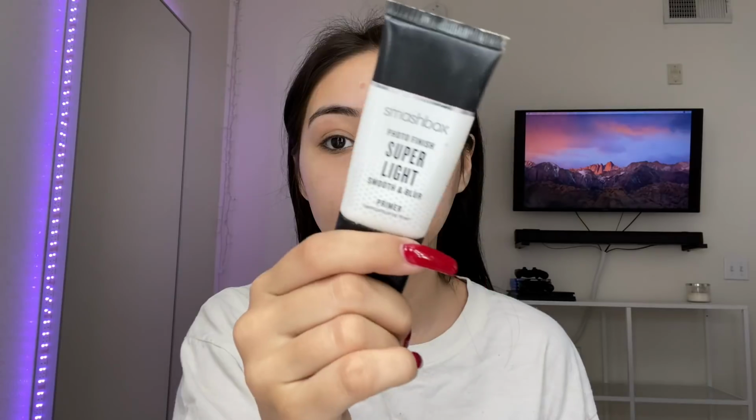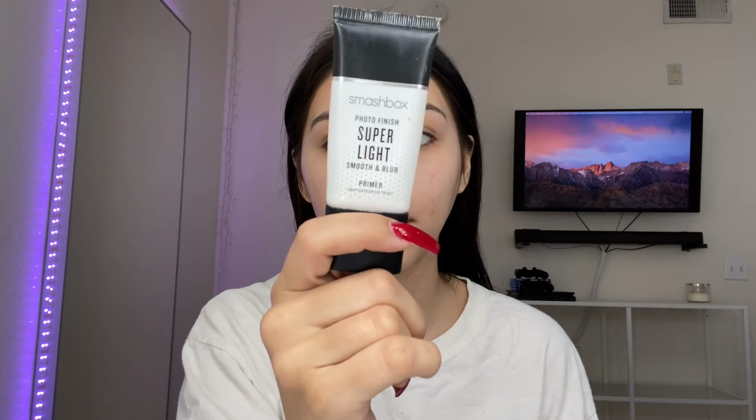Let's get started. So I'm gonna use this super light primer from Smashbox. Okay, so this primer is a lightweight primer that smooths, perfects, and preps skin for makeup application. I like this primer because it's kind of like the original Photo Finish primer from Smashbox, except it's a little bit tacky. So it's smooth, and it also helps your makeup adhere to your skin better, which I like a lot. So next we're gonna move on with foundation.